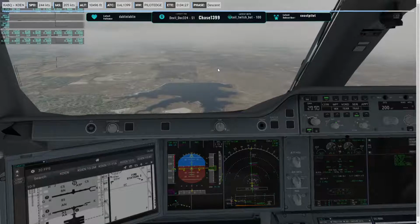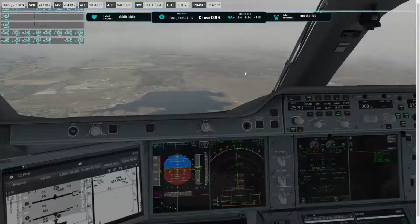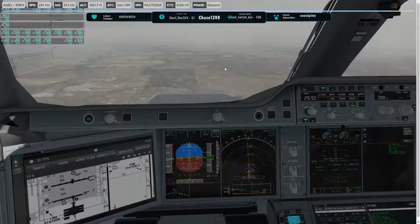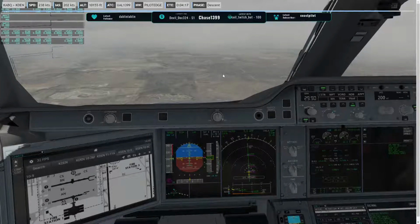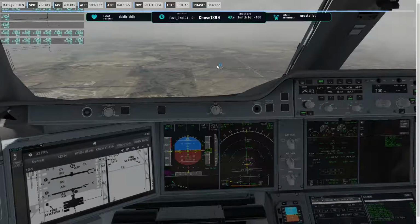And I'll go ahead and activate approach. And the approach phase is active. So 5, 6, 7 at 8,000 feet, or 9,000 feet, let's start getting configured.